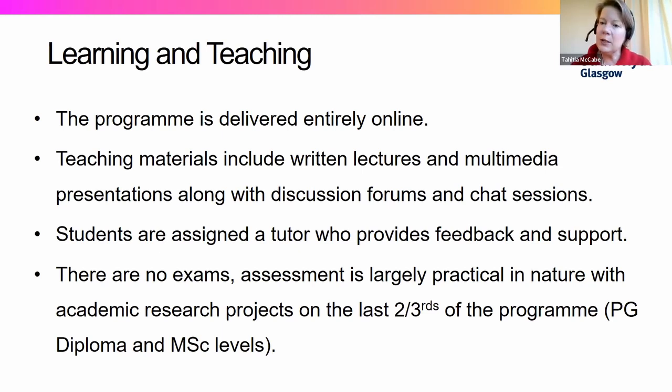You get a tutor who is assigned to you, and that tutor marks your work and provides a lot of feedback and support. And there are no exams with this. The coursework's very practical in nature, particularly at the certificate level, but also on the diploma, because you're getting hands-on with the genealogical work that you're doing. But the research projects on the diploma and MSc levels do move you into academic research and beyond just looking for people's families. You're broadening out and considering reference questions that move beyond just was so and so born in 1846.